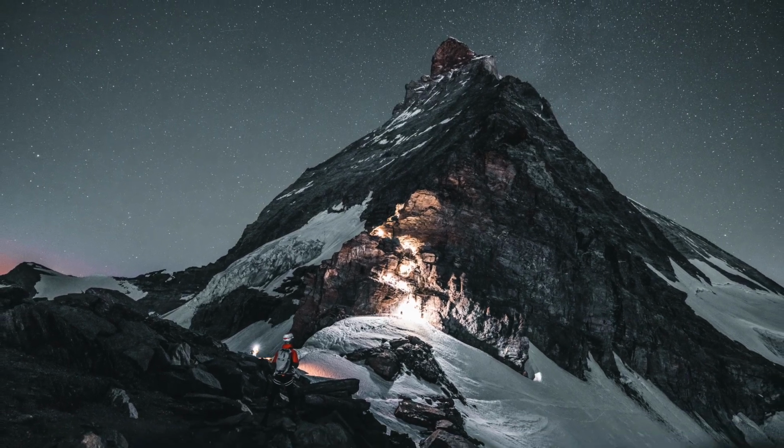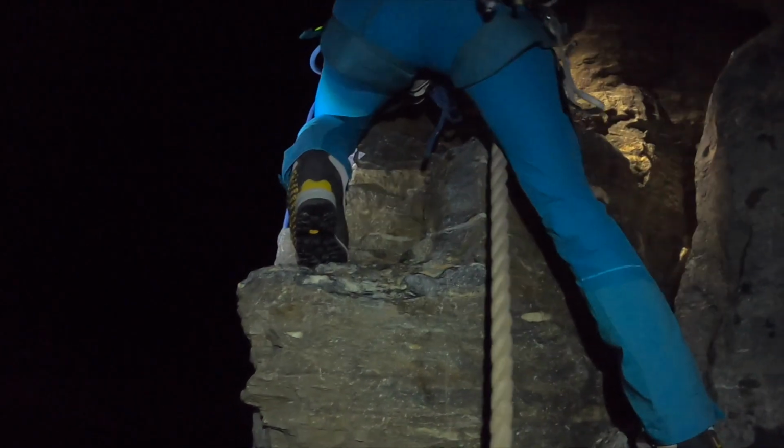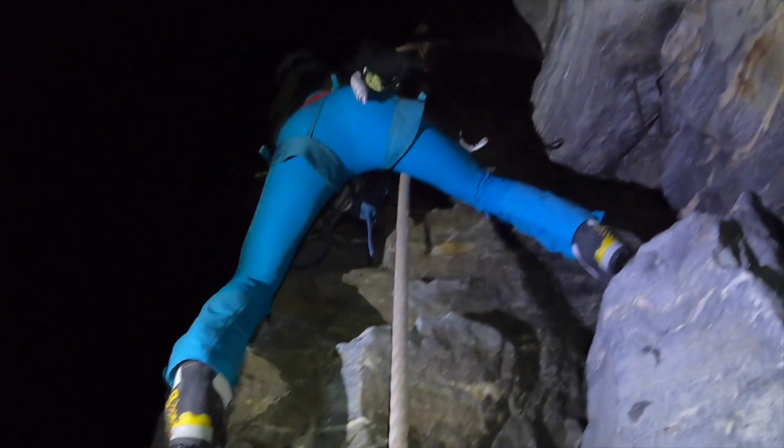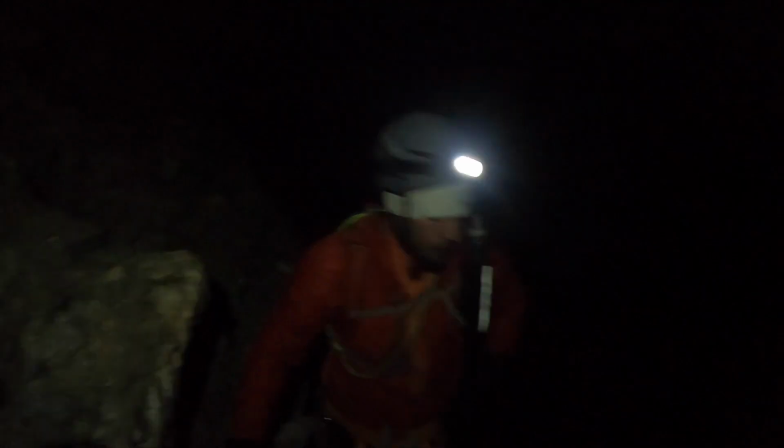For the Hörnli Ridge, we start at the Hörnli Hut at nearly 3,300 meters. First we go to the first fixed ropes, which help to get up the first little bit steeper section. Basically, it's just the first one or two pull-ups that are a little bit more exhausting, but afterwards it's pretty easy.